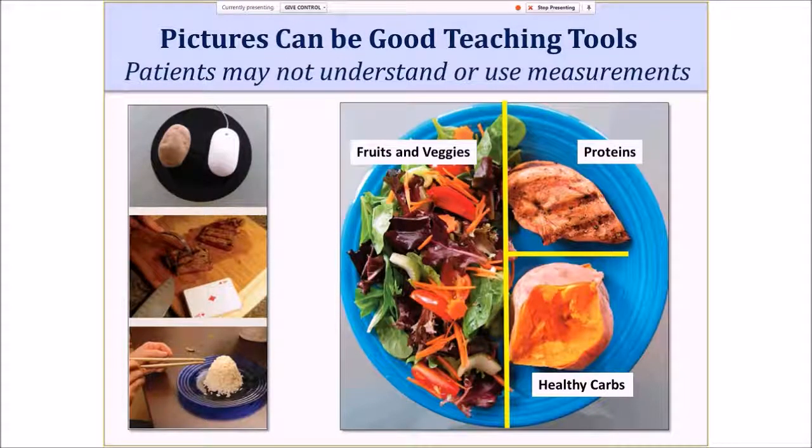This is a picture out of a weight loss book that we have, or this is out of a diabetes book that we were funded by the American College of Physicians. And people, even with the lowest literacy, can look at this picture and tell us you're supposed to eat this much meat and this much starch and fill up half your plate with salad or vegetables.